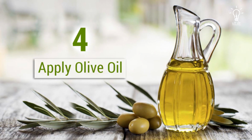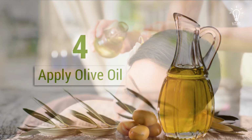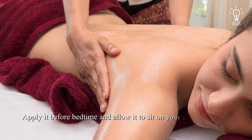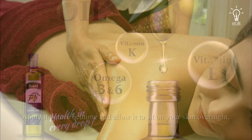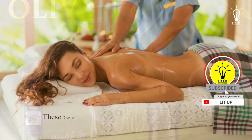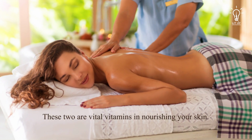Number 4. Apply olive oil. Olive oil is loaded with natural moisturizing properties. Apply it before bedtime and allow it to sit on your skin overnight. Vitamin E and vitamin A are rich in olive oil. These 2 are vital vitamins in nourishing your skin.